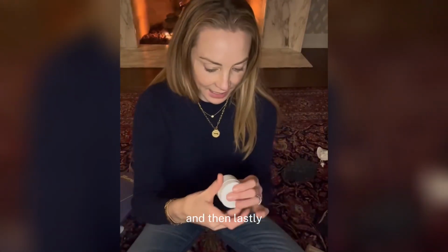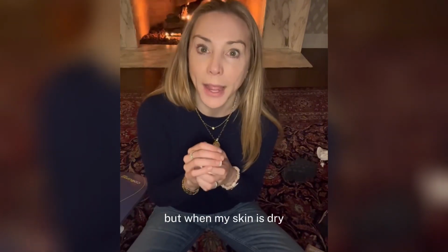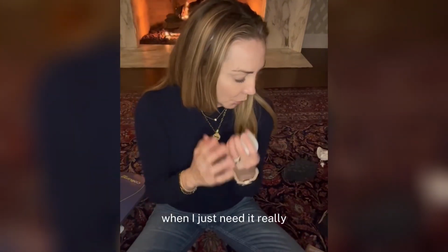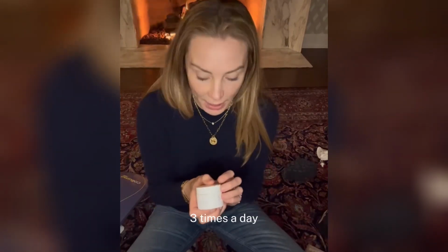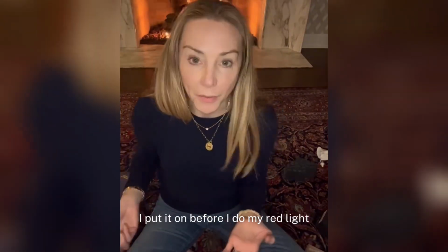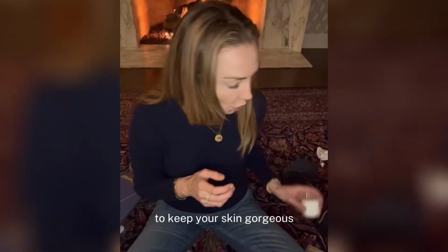And then lastly, I love all my skincare products, but when my skin is dry, when I just need it really to look its best, I can't go without my face cream, and I'll put it on 2-3 times a day. I put it on before I do my red light. It really is that protective barrier to keep your skin gorgeous.